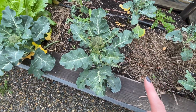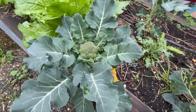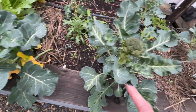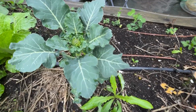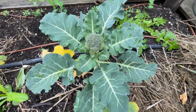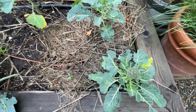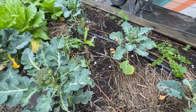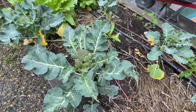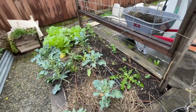But over here we have broccoli, which we've had better years of broccoli, but they're growing little heads. This one actually looks pretty good. Doesn't look like there have been too many issues with pests over here. I've found in the past that broccoli really likes more sun than you think it does, and that's what's going to really help grow a nice big broccoli head.